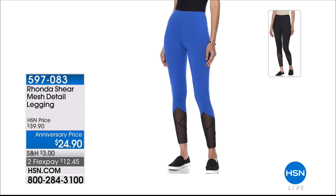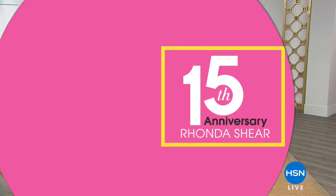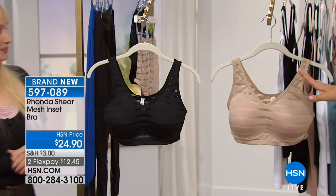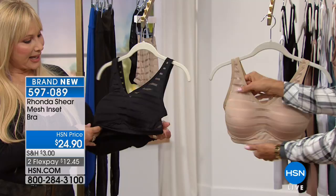But yeah, I'm excited. This is brand spanking new. It is really sexy. It's still full coverage as well. So the bra, and we've got the briefs, which I can't wait to show you. But first, we're going to talk about the bra. This is a mesh inset bra, black or nude. We have extra small through 3X, and it has just a bit of sheer.